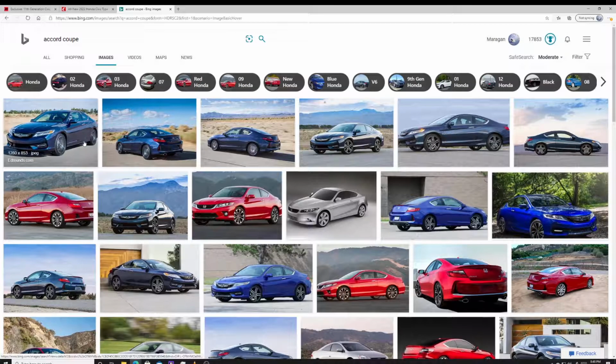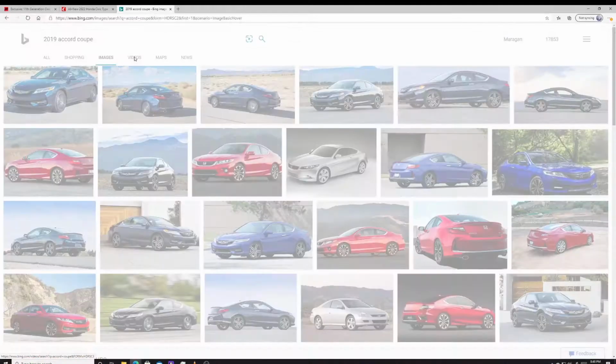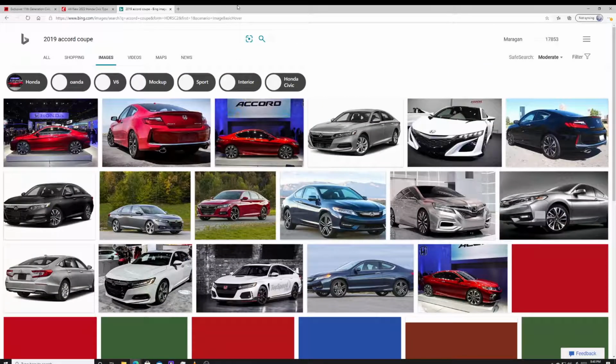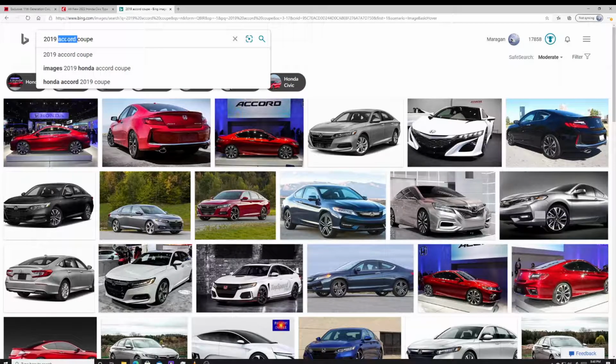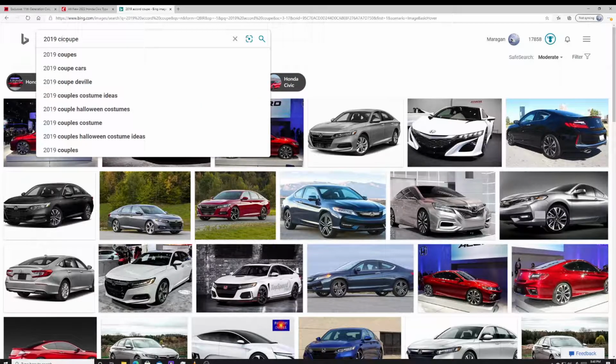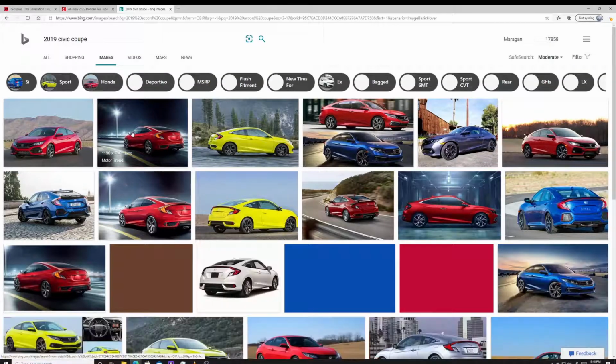So it's not the coupe. Let me see. 2019 Accord Coupe. Or I couldn't remember whether it was the coupe or the Civic that had that. I think it was the Civic that had that. 2019 Civic Coupe. Yeah, see right here.